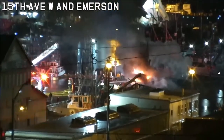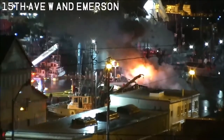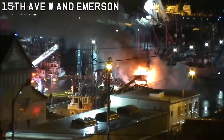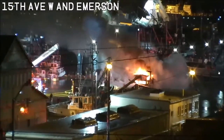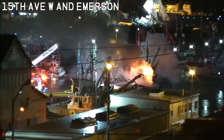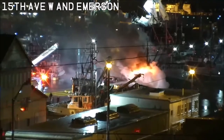Deputy 1 from dispatch. Battalion 4 will be assuming Thurman Command. Okay, Battalion 4 here, Thurman Command. That's affirmative.